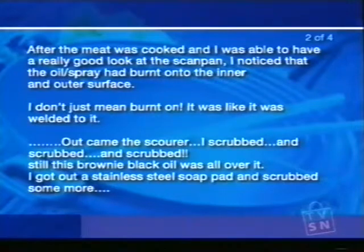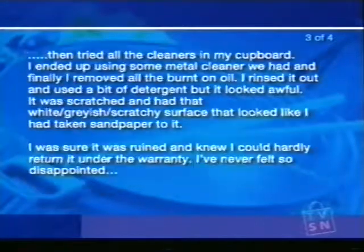After the meat was cooked and I was able to have a really good look at the Scanpan, I noticed that the oil spray had burnt onto the inner and outer surface. I don't just mean burnt on, it was like it was welded to it. Out came the scourer. I scrubbed and scrubbed and scrubbed, and still this browny black oil was all over it. I got out a stainless steel soap pad and scrubbed some more. Then tried all the cleaners in my cupboard. I ended up using some metal cleaner. And I finally removed all the burnt on oil.